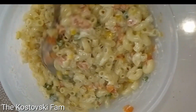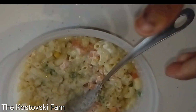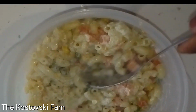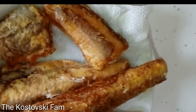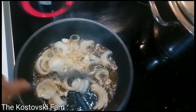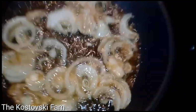And this pasta, I put some black pepper, grated onion, and some mayonnaise on it. And the fish, this is the fish, all looking lovely. So I'm already making my sauce, it's a gravy. The saute and the onion. The rice is on its way.